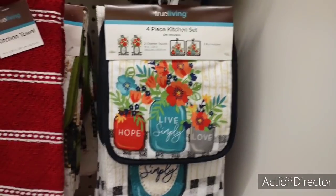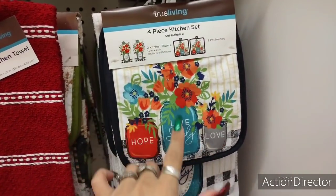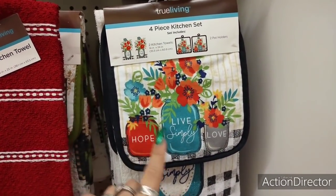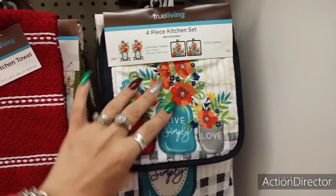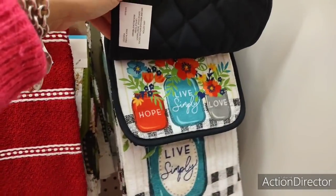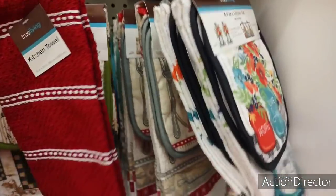All right, y'all, don't shoot the messenger, but I'm going to show you these because they're a good deal. It's a four-piece kitchen set for $5, and you get two kitchen towels and two pot holders. Hope, Live Simply, and Love. I know it's kind of a little springy, but it's a good deal. This can be used any time of the year.